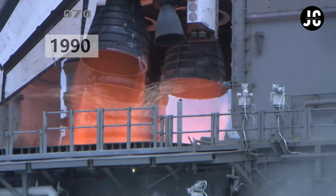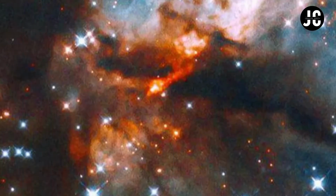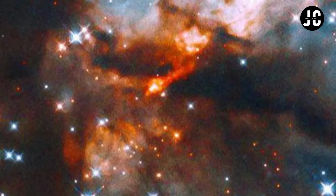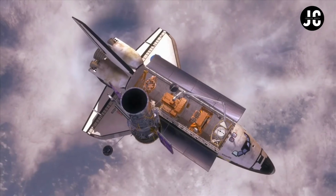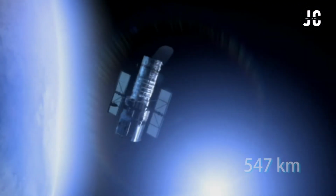Later, in 1990, the Hubble telescope was launched into the lower orbit of the Earth. The telescope discovered many objects previously thought to be clouds of dust and gas, classified as nebulae. These nebulae were actually galaxies beyond our Milky Way galaxy. The Hubble telescope was placed in lower Earth orbit at a distance of 547 kilometers from the Earth's surface.